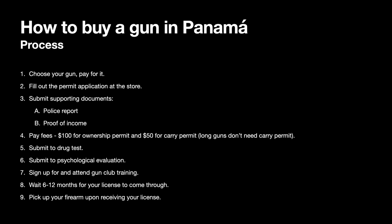So the process, how to get it done. You must be a resident or citizen of Panama to do it to begin with. Number one, choose your gun, pay for it. There are 2 or 3 stores in Panama City that I know of. Selection is very limited. Prices are through the roof.